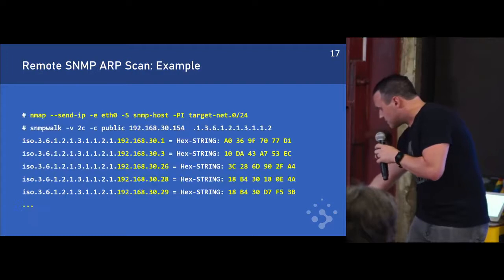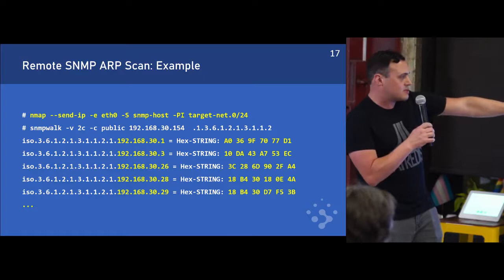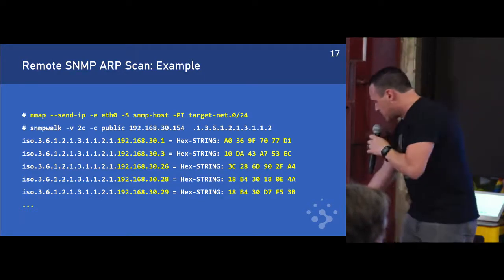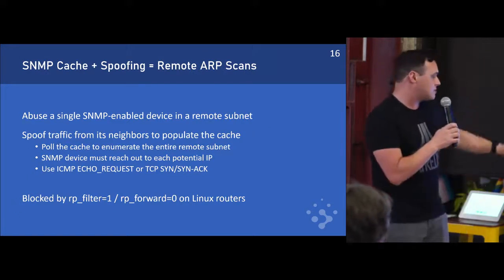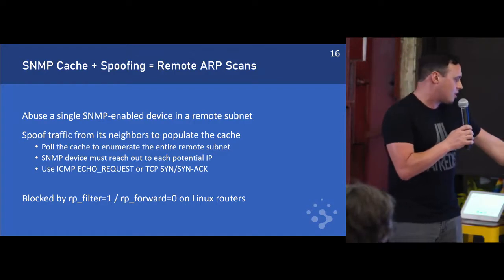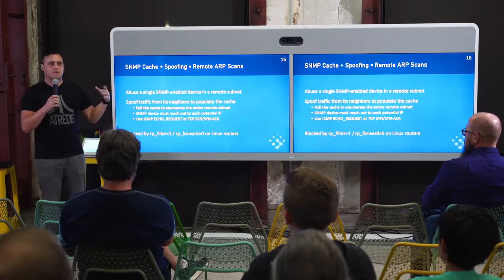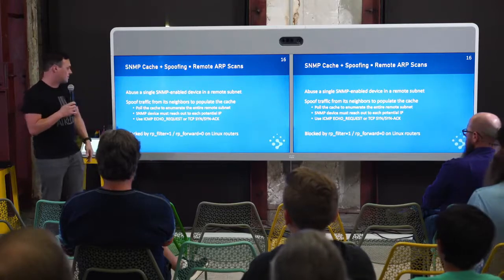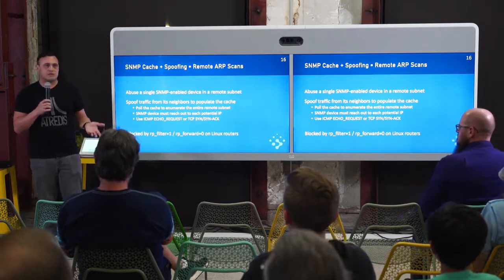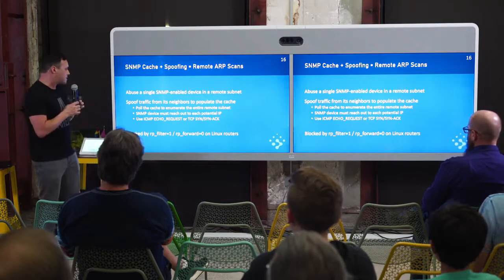One example of this is using Nmap with the send IP option. You specify the spoofed host, do an ICMP scan, and there you go. You can dump the entire ARP cache remotely, multiple hops away, which is nice. The challenge, though, is this does not work if the device between you and the target that's routing your traffic is a Linux router. By default, they've got rp_filter on, and rp_forward equals zero. Those enable reverse path filtering, which will prevent the spoofed packets from crossing those links. So if it's a Linux router, it'll probably get dropped. If it's not a Linux router, like a layer three switch or your standard embedded consumer hardware router, it's probably going to pass the traffic just fine.